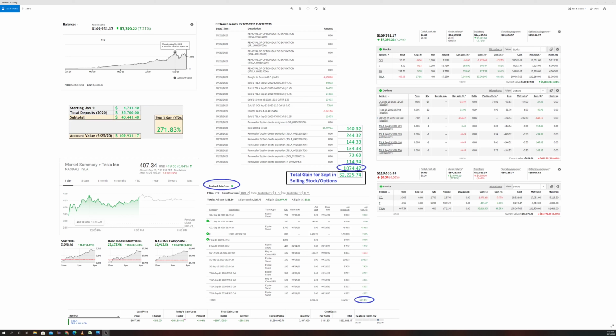Hello everyone. Today we'll be reviewing my stock portfolio and discussing call option expiration and call option assignment. So first, let's go over the account portfolio.